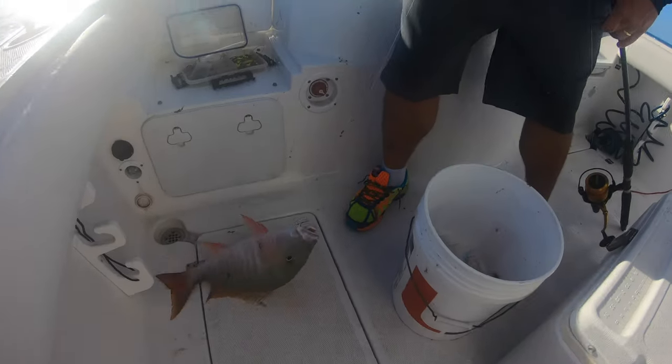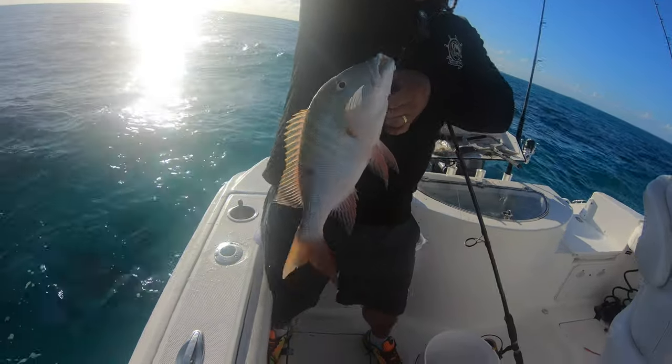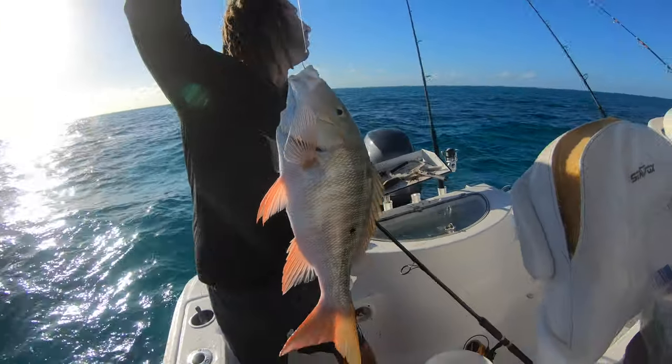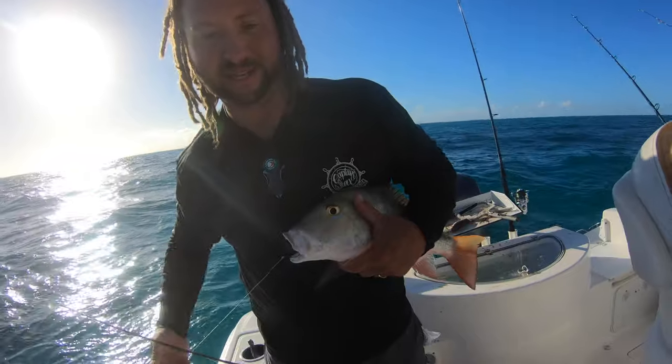Yep, that's dinner at Snook's Bayside, Key Largo. We're taking them out. We're gonna take them and they're gonna prepare them for us. Oh yeah, you're right, you didn't know it was gonna hit. I didn't know, I wasn't paying attention. We were talking. See how big he is.